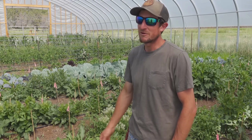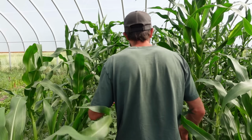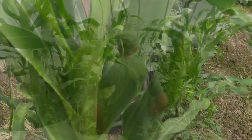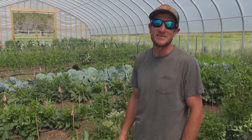Same with tomatoes. We grow mostly canners, can them and freeze them and use them all winter for tomato sauce, soup, you name it. I grow some corn in here. The corn I'm growing this year is a blue corn from seed I brought back from a trip. I went to Oaxaca. I met this old farmer named Raphael. He was a really cool guy. I met him on a street corner.